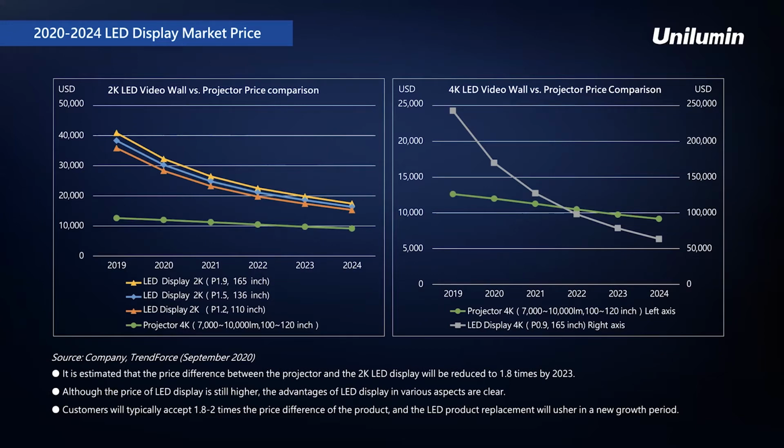On the right-hand side, it's a slightly more complicated graph, because you have the cost of that same 100-inch, 120-inch projector, but then you are comparing that with a much bigger 165-inch 4K wall, which is effectively at least double the size. So it's an unfair comparison as well. But that's a 4K wall, so if you want 4K, there's still a significant price difference. The market at the moment is still more in 2K walls, or multiples of 2K, than in the bigger 4K walls for meeting rooms. But in the premium meeting rooms, they can justify the 4K wall, and we'll see growth in that area as well.